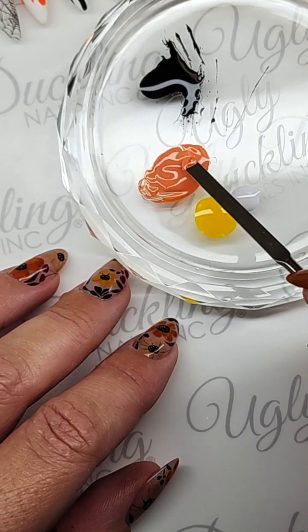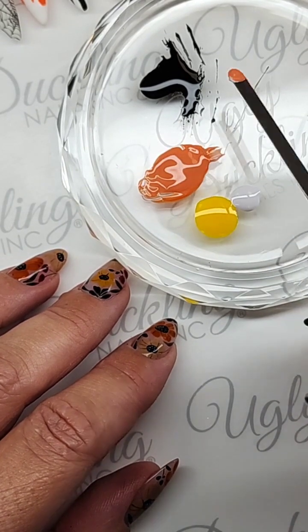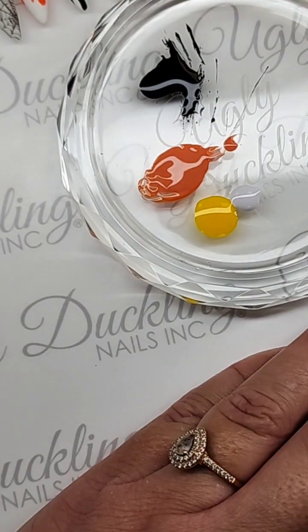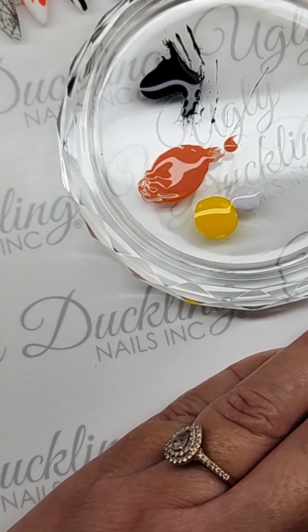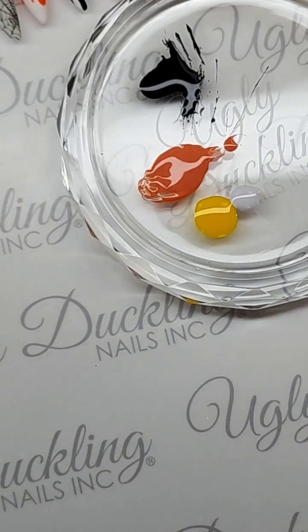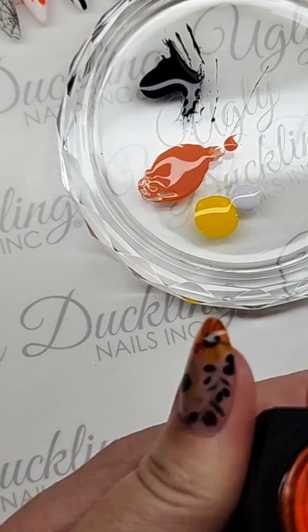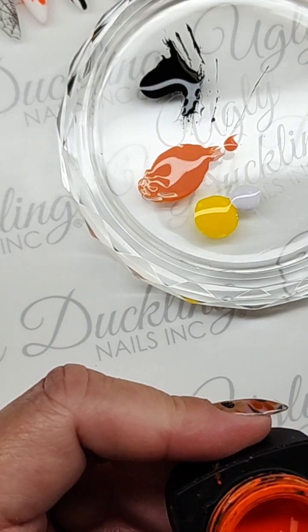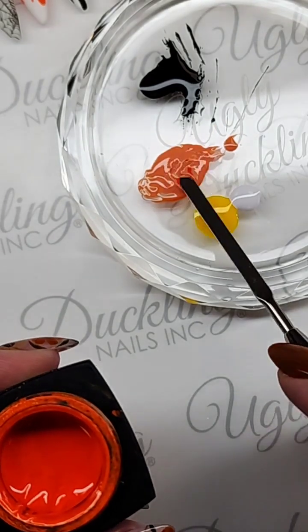I'm going to add a little bit more orange to this. It's a little bit too soft. I added a little bit too much white. That's okay. And that's an example too. If you didn't mix enough and you needed more to get it to match the color that you originally had, it is kind of tricky. So I get that as well. So mixing colors, I'm usually a little bit too generous with the amount that I mix, but that's okay.